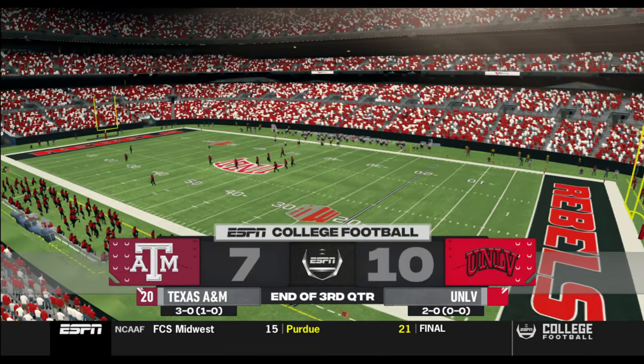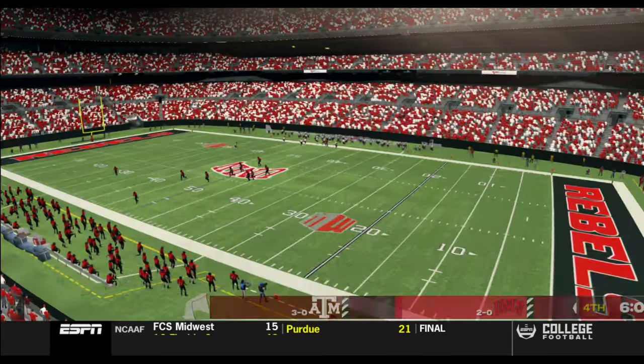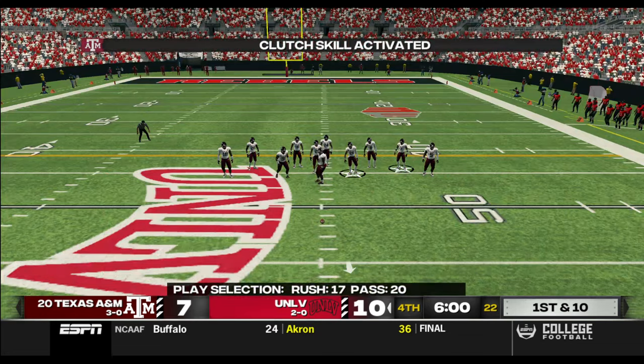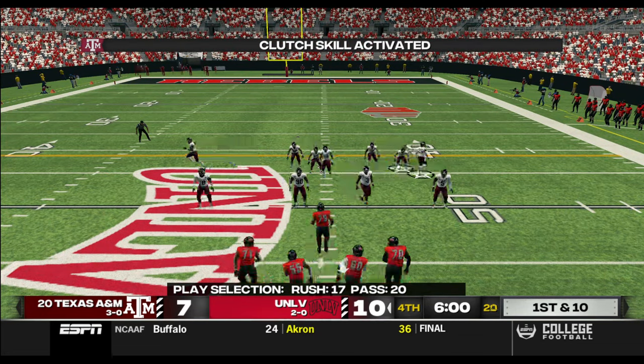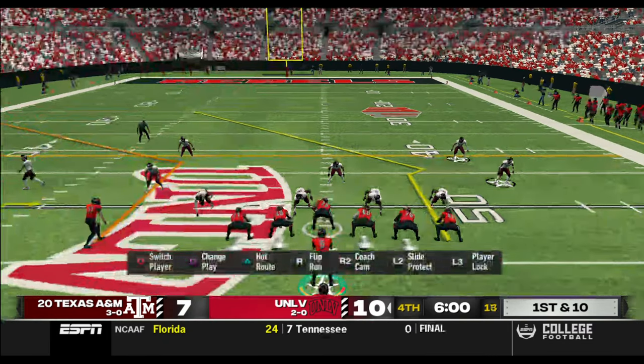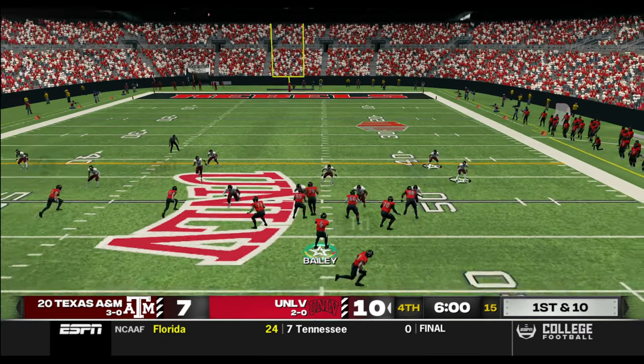One quarter to go, and this looks like it could come down to the very end. 10-7, UNLV. Great three quarters of action, tight ball game, and now it's the fourth quarter, and this will decide it. Set, drive, 68.